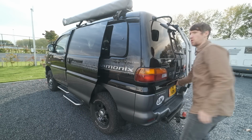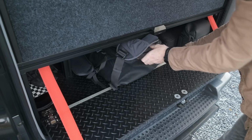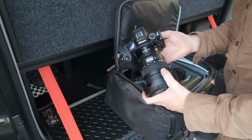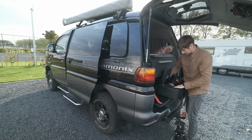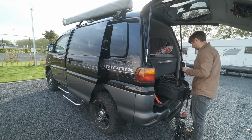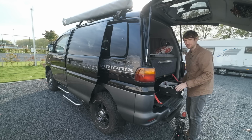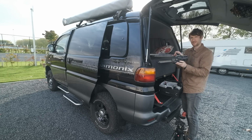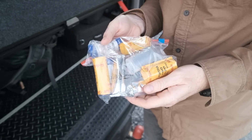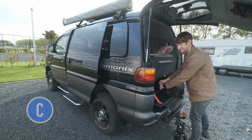So let me talk you through what cameras I have with me on this trip, because I've brought a few. So for this evening's shoot, we'll be on the standard Nikon Z7 II, but I also have with me my Instax Square instant film camera, and of course, you didn't think we'd do a road trip like this without some proper film photography. I've got my Hasselblad 501cm, and of course, a bag full of film, including 35mm film, Portra 160 to be precise.